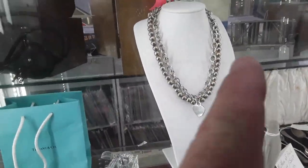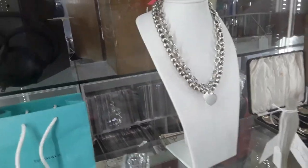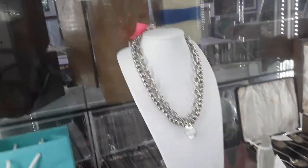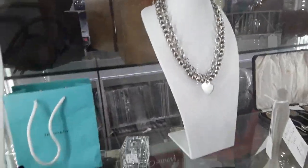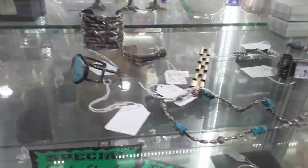Look at this. Look at this necklace, Marie. What? That necklace. Is that one piece? It is, or I think it is. It's $125. That's not bad. Yeah, that's a statement piece, honestly. You could be a rapper, wear that. Some nice pieces here.